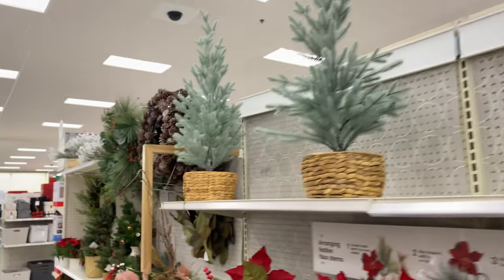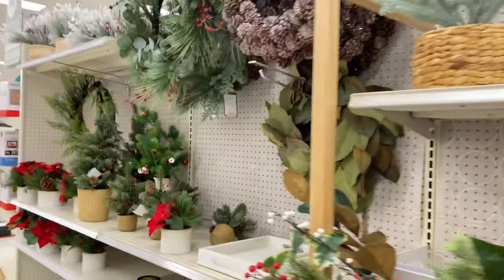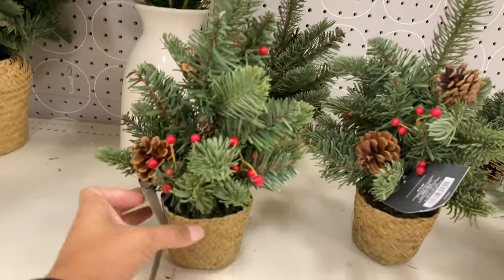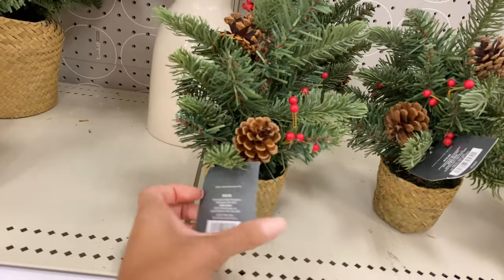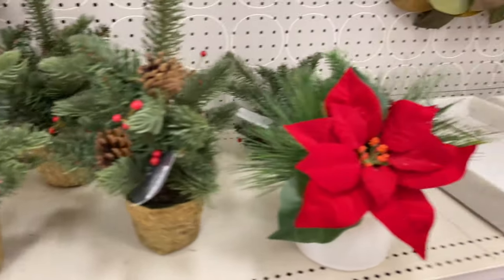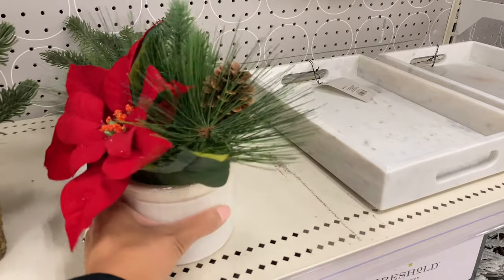I love the Hearth and Hand line as well. Some of the stuff over there in the Hearth and Hand line I've seen already, so I did not show it because I think I showed it in a previous shop with me, and they didn't have anything new out, and they only had a few items. So yeah, I'm going to go ahead and just let you guys watch through, and then I'll pop back in a minute.